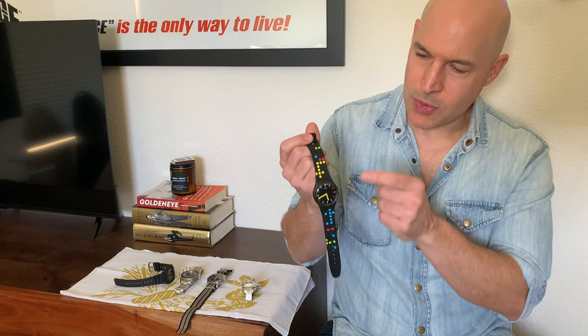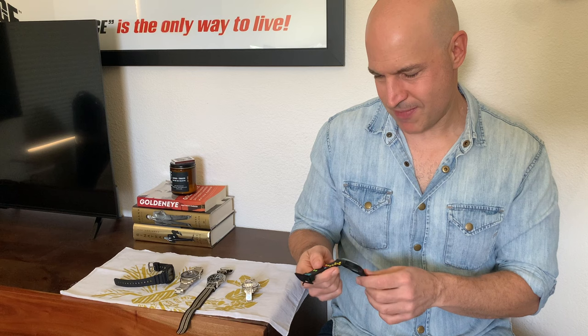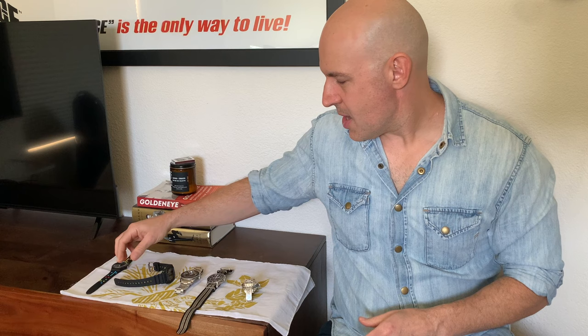It has a cool little nose around the face of it. To be honest, I've only worn it probably like 10 times, but it was like $75. So I haven't given it away. I haven't sold it. I don't know. It's fun. What the hell? That's what watches are all about. Except for this next one.